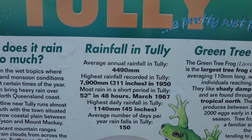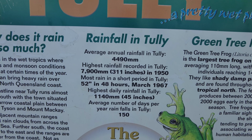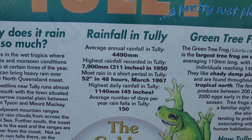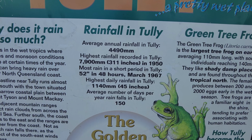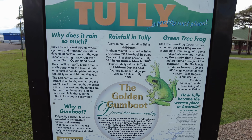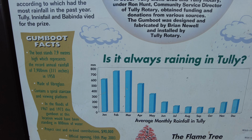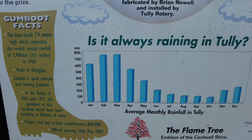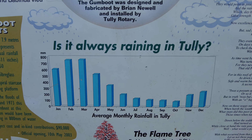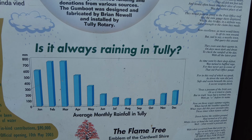So as you can see just there, it rains. Huge amounts of rain here. It'd have to be probably one of the wettest places in Queensland. It just gives you a rough idea of when the rain is and how much rain.